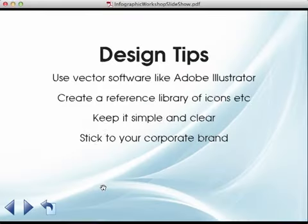Just from a designer's perspective, the tips, and we could spend days on this alone, teaching Illustrator specifically for infographics. Always use a vector software. Don't rely on PowerPoint because you won't be able to do what I just showed you in PowerPoint. Create yourself a reference library of icons, otherwise it takes forever, these infographics.